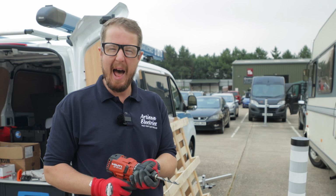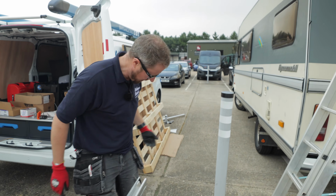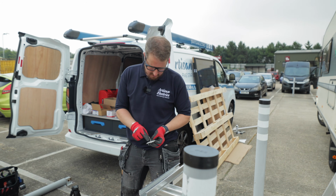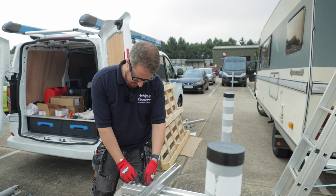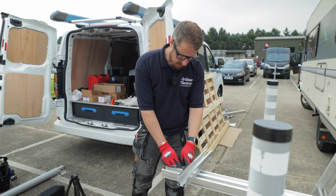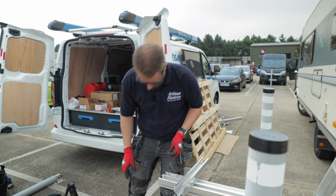I have a cunning plan. And the cunning plan is that I've got these Hilti brackets actually that we didn't use on a job, and they will fit perfectly. The Hilti bracket will fit nicely into the top of this rail. Then I can drill a hole in this and fix that down with a nut, and then we should be good to go. So I'm going to do a little test piece with this one.